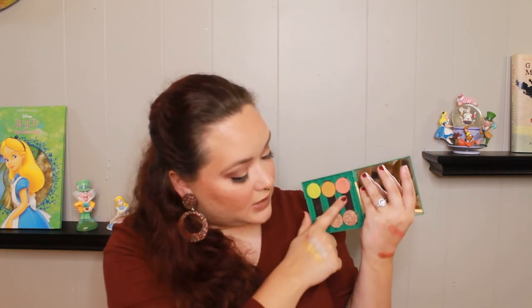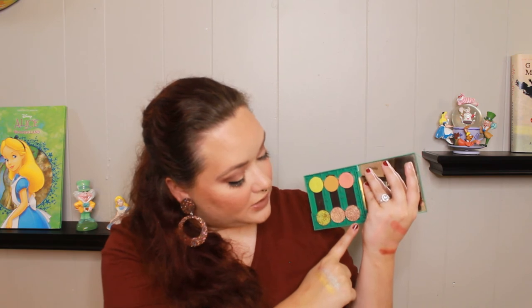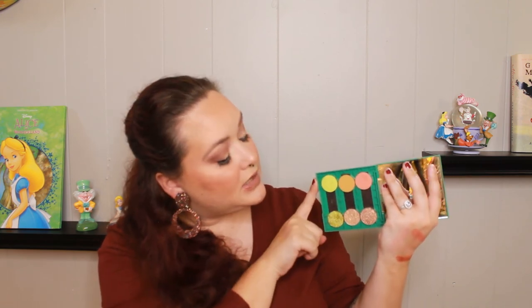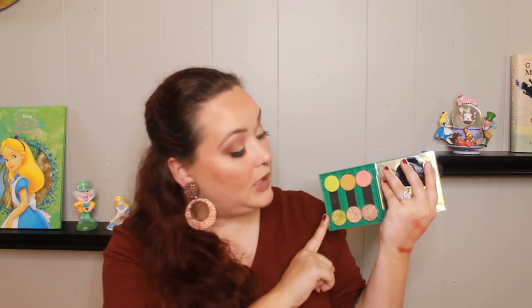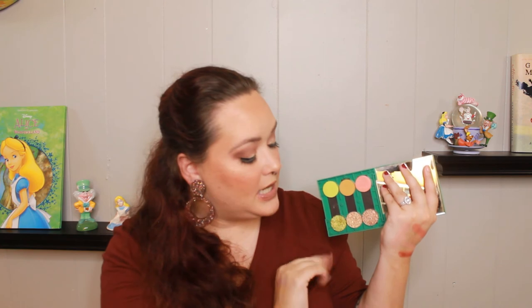I have not used this one at all, this one, or this one. I used this 1 time, but I didn't use it this month. So I've only used a few shades 1 time total, and I do have some uses to go on this one. Each shade I do want to use 10 times. I know that off the top of my head.